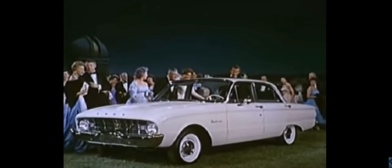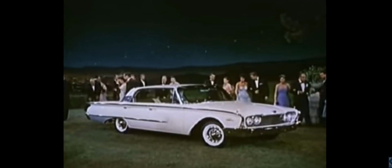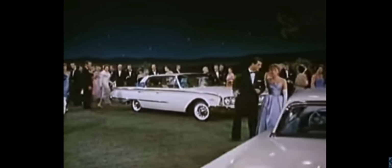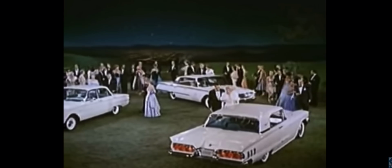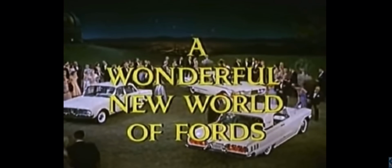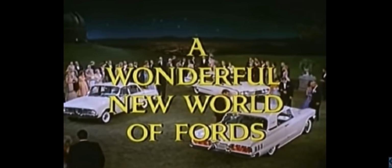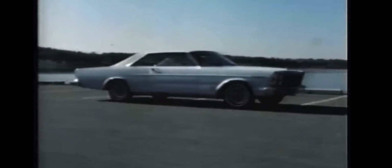The Falcon, the Thunderbird, and the 1960 Fords. There's a big, wide, wonderful world of new Fords, newly proportioned for you. So beautiful, wonderful new world of Ford. Here's one of 13 models of the new Ford, and they've all been tastefully restyled for 1966.